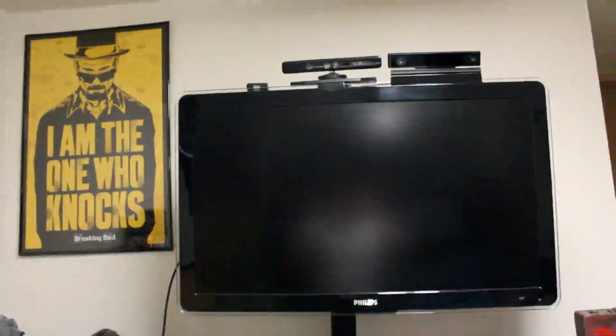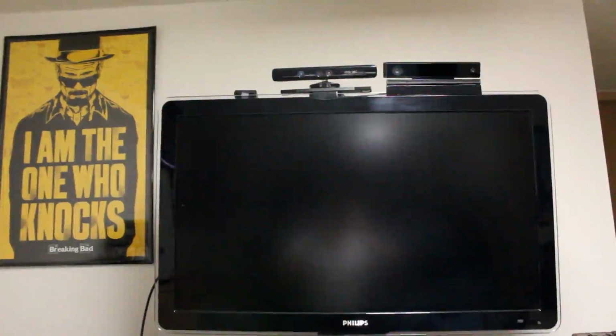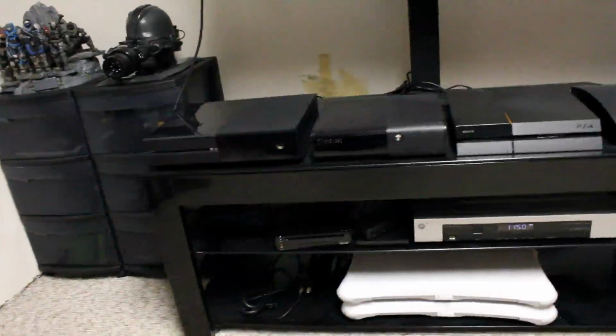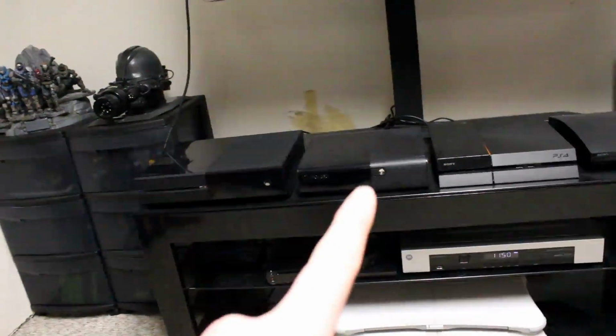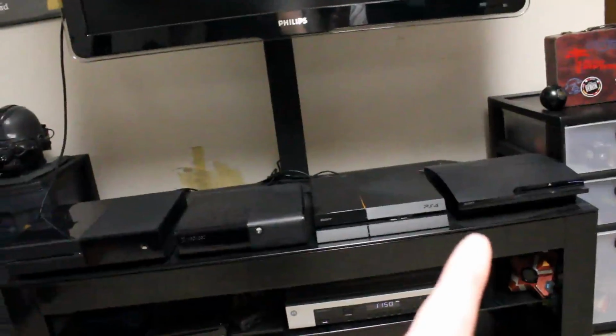And then I have my 42-inch TV with Kinect on top of it, Kinect 2.0 I guess for the Xbox One, the Wii sensor, and an adapter for my X31 Turtle Beaches. And then I have all my consoles down here. I have the Xbox One, the Xbox 360, the PS4, which is new for this setup, and the PS3.